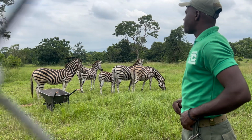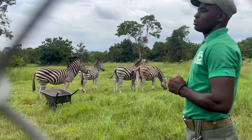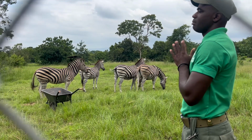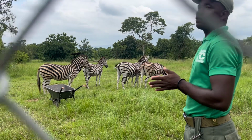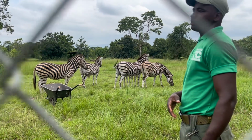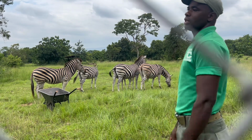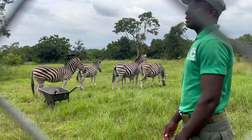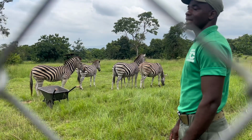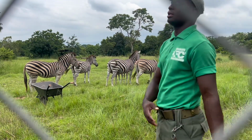So their gestation period is 1 year. That's 12 to 13 months. So when they give birth, the mother would also have to separate her and the foal away from the dazzle. That's for 2 to 3 days, purposely for the foal to be able to identify the mother among them all. So they do that with their eye contact, the body size, the body scent, and then their nose as well. So it's just up to 3 days and then they'll get back to the dazzle.